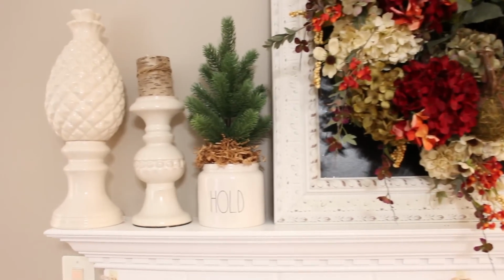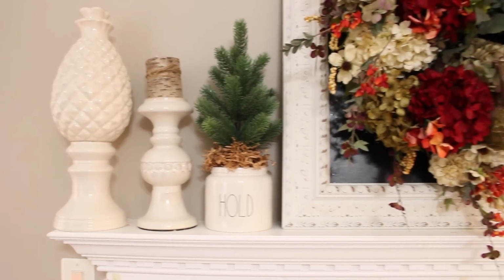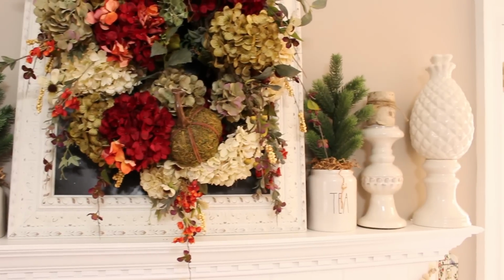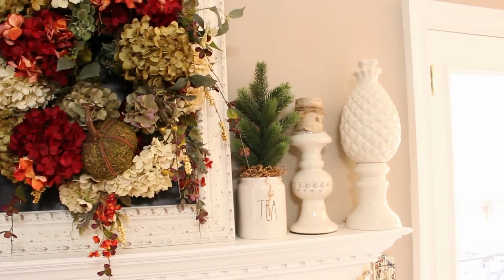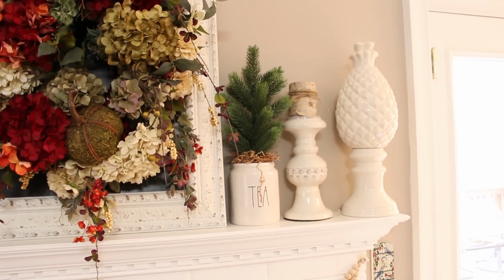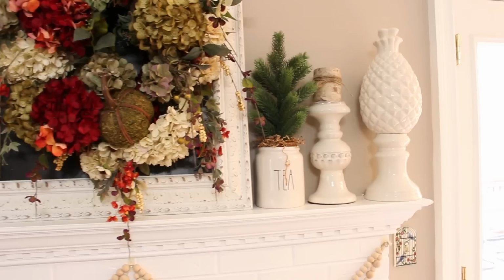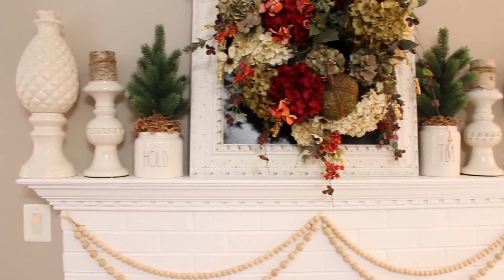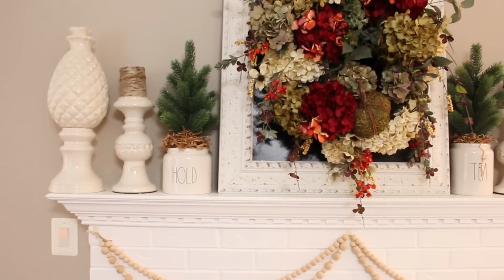Each side on the mantle, I have it pretty much the same. I have two pine trees in Rae Dunn canisters. On those candlesticks there, I have some birch tree candles that I found from Kirkland's. And that last piece there is like a little pineapple that I found at HomeGoods.